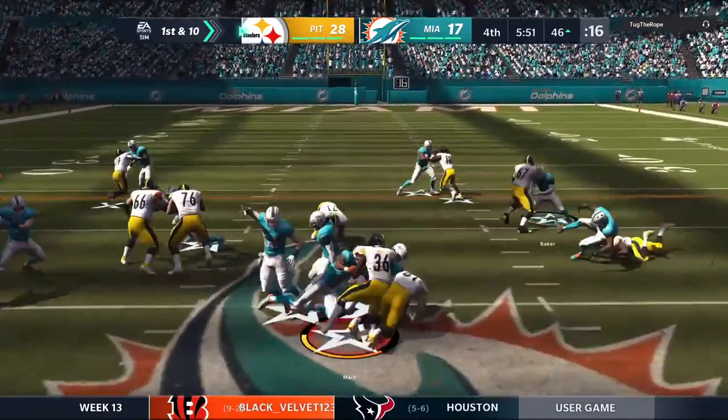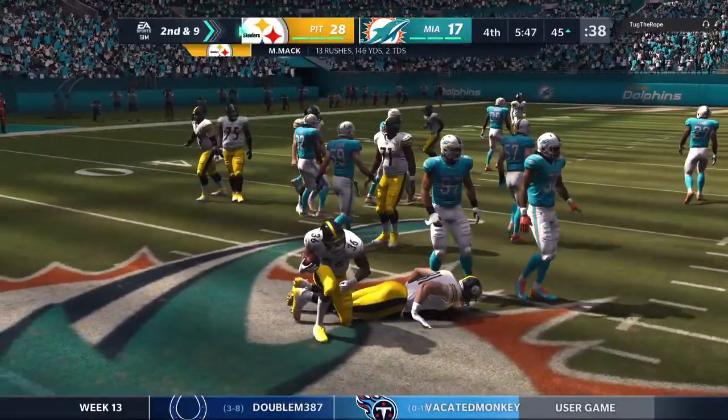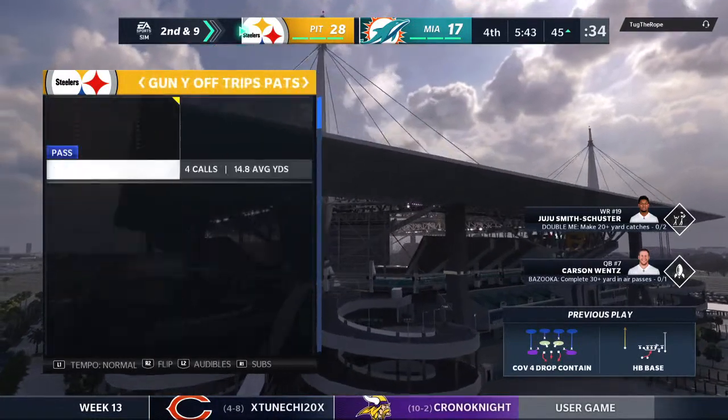Here's Marlon Mack. Just a yard on the first down carry, so it's 2nd and 9. Brandon, I've got to think this offensive line has got some smiles on its faces.